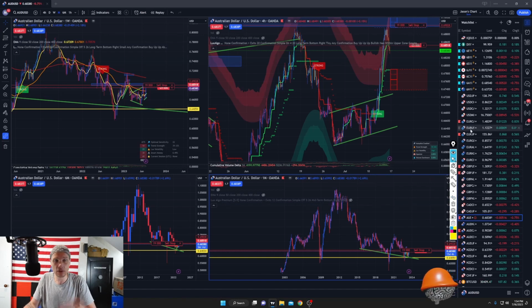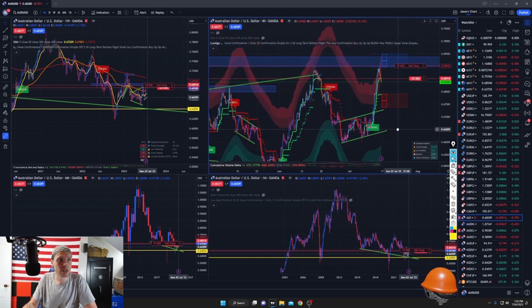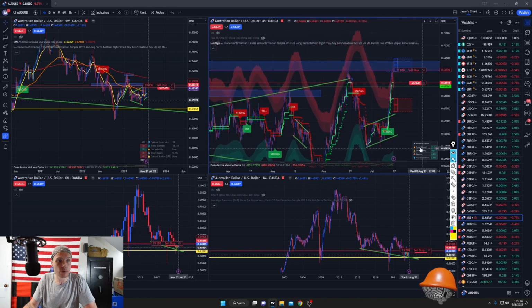Euro kind of looks like it maybe bottomed, and it's starting to head back up, but we're also retesting a big monthly monster. So I don't know. My plan for this week is to try to short the Aussie.